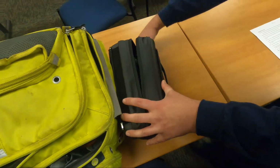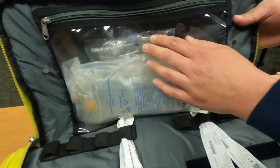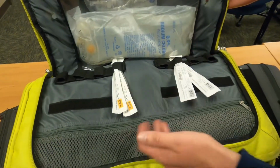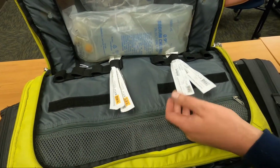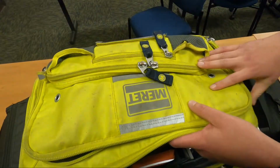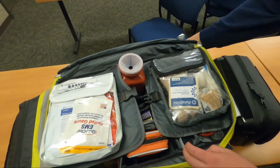The saline is also going to be in the inside flap where it's always been, along with your drip set. And then right now this doesn't have a whole lot in it other than your 14s and 16s. We'll look to possibly expand on that in the future. And Blake is going to go over our new trauma setup.